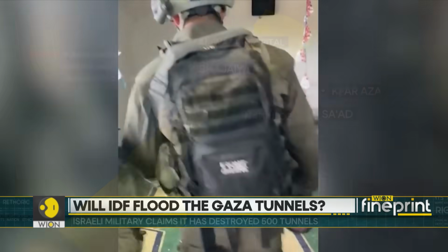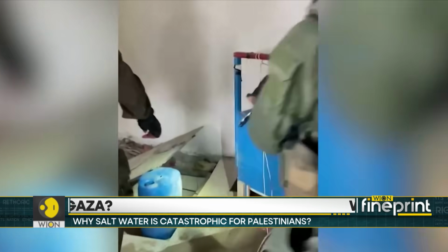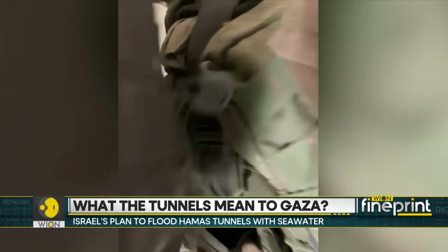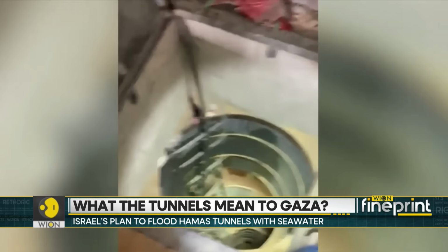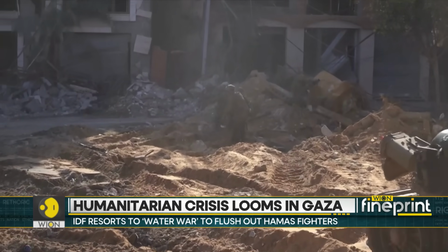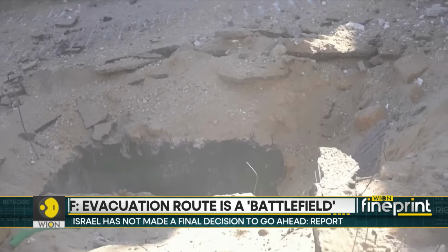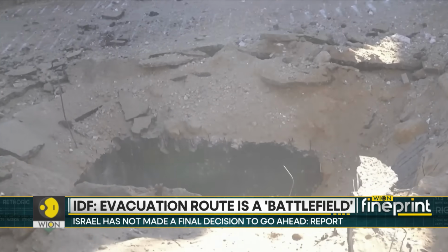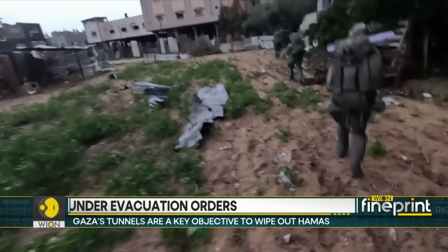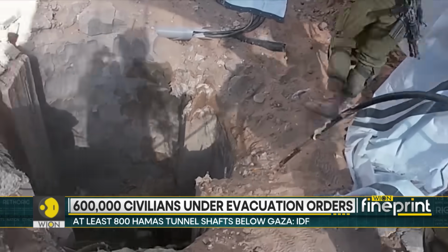Since the ground offensive started on October 27th, the Israeli military has discovered at least 800 shafts leading to Hamas's vast subterranean network of tunnels and bunkers. Of the 800 tunnels, the IDF says it has destroyed at least 500. The military also added that the tunnels were destroyed using a variety of operational methods, including detonation and by sealing off. And now the IDF says they will destroy the remaining tunnels by flooding them with salt water.